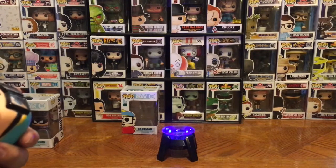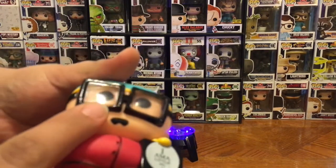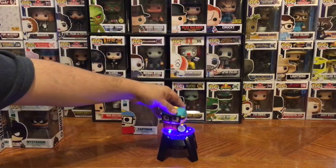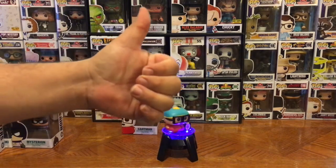So that's really cool. It's so cool that they did this. It even has the glasses on him, and you can see the glare there that it's like a pair of glasses on him. So that's really cool. That's a really nice Cartman figure. I like that a lot. Good job on that one.